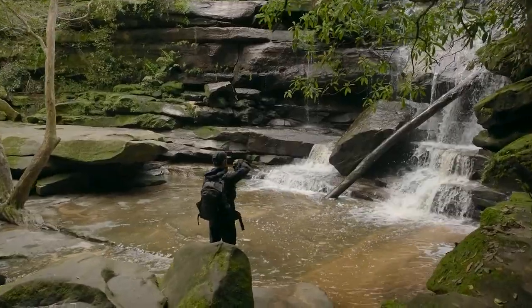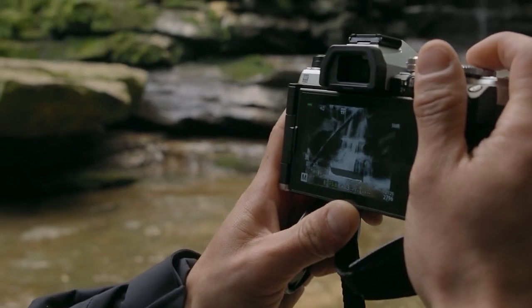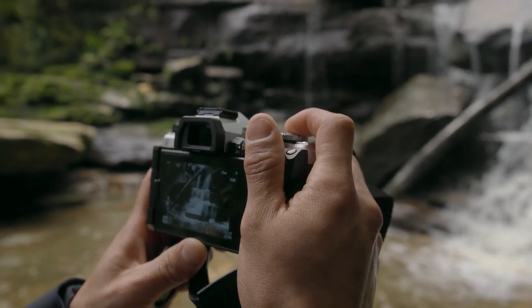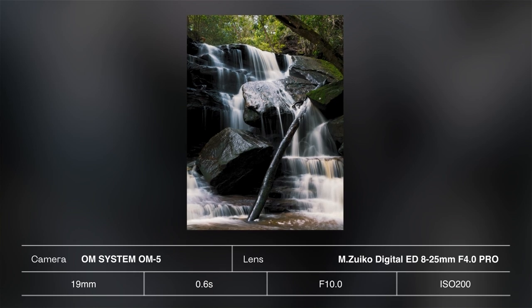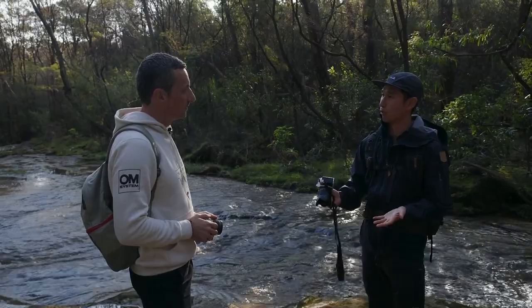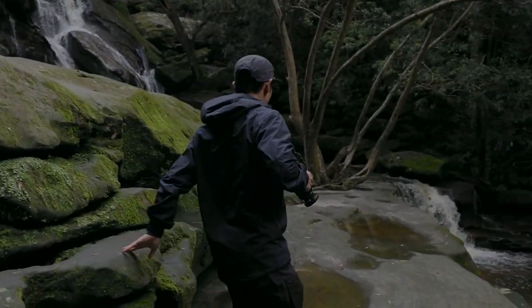So you've had a chance to spend some quality time with the OM-5. Do you have a favorite feature or standout? Well, I might have seen that I brought you to beautiful flowing water areas for a reason, because I've actually been using the Live ND, which I've used in some of the other models as well, and it works just as brilliantly in this, but in such a small form factor that I can just throw it in my bag much easier and still get those amazing flow shots.